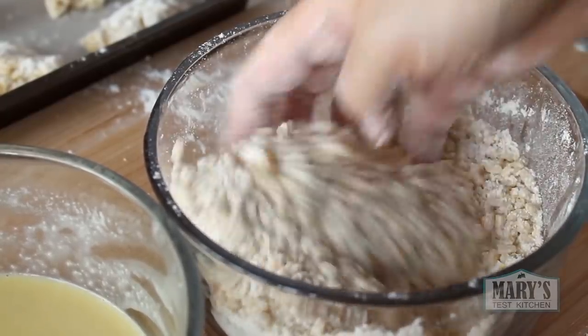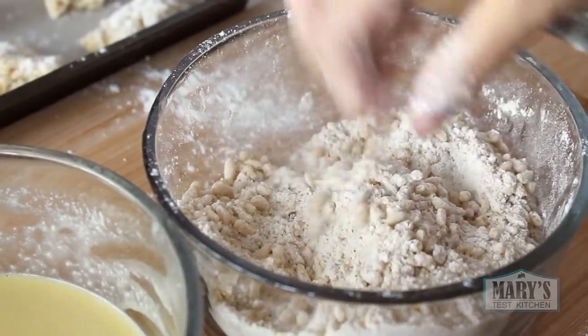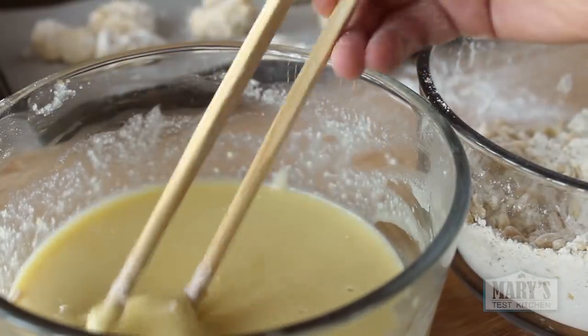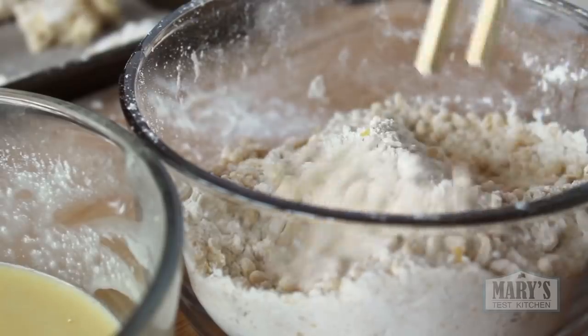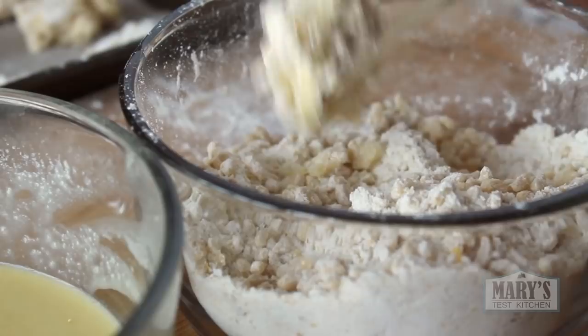Crunch some of it up, not all, but some, and then you can dunk the floured pieces into your vegan egg. See how thick it is like this? Just let the excess drip off, then drop into your crispy dry mix. Cover and shake the excess off and lay it on a parchment-lined baking sheet.